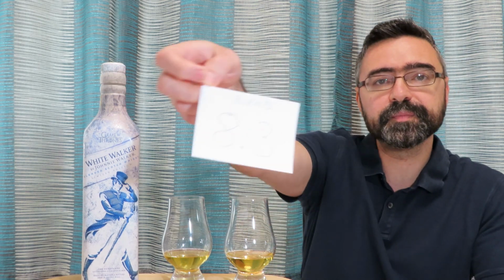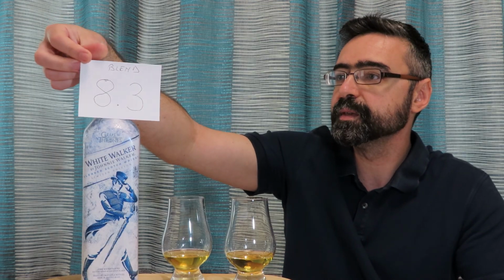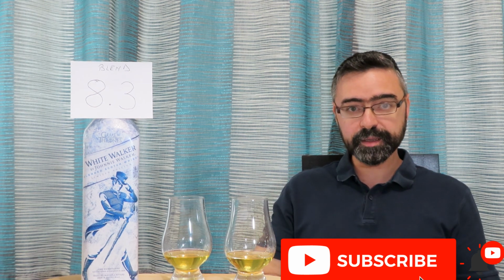For the price I paid for this bottle, it is a decent whiskey, better than the red label, and I'm going to give it 8.3 out of 10 blended mark. Now, if you want to buy it and you find it for more than £20, then my personal opinion is don't buy it, unless you want to experience something different.